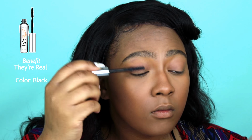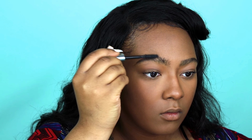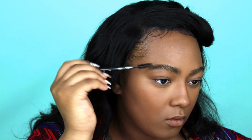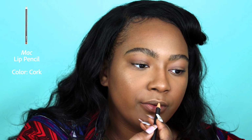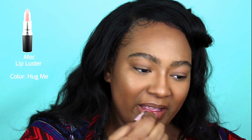Benefit Their Real Mascara just to coat my lashes. And I'm also going to use that same mascara to set my eyebrows. For highlight, I'm using Laura Geller Gilded Honey. MAC Cork Lip Liner to line my lips. And Hug Me by MAC for lipstick.